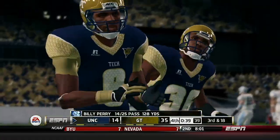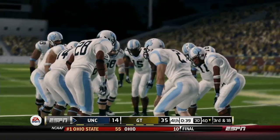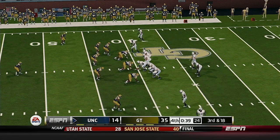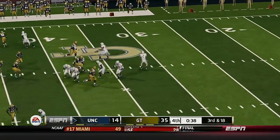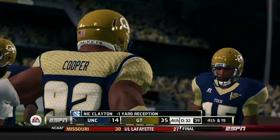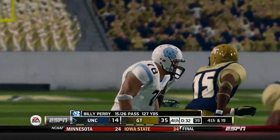Spikes the ball. Well, they've converted one third down play on this drive, but now they're faced with a third and long. Over the middle to his tailback. And they got to him before he could get back to the line. Loss of 1 yard on the play. That makes it fourth and long.